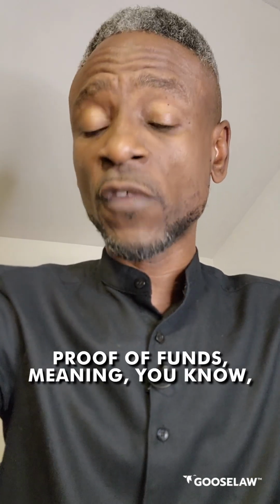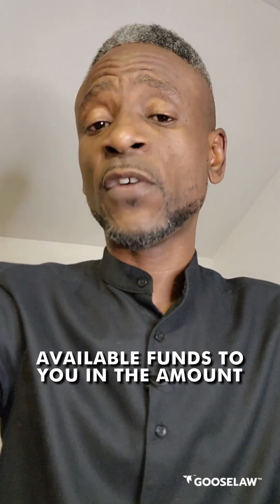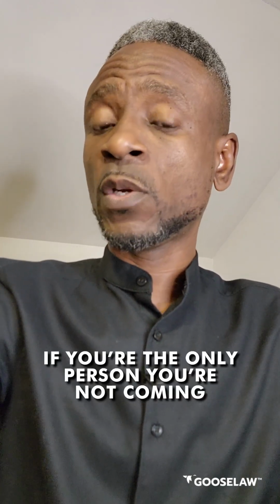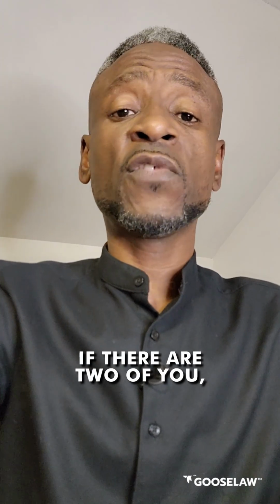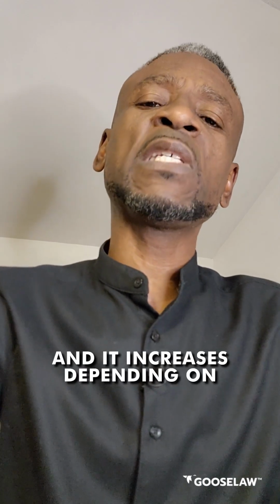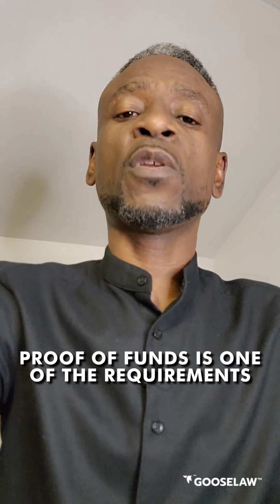So as part of your application, you will need to provide what's called proof of funds, meaning you'll need to provide bank statements showing that you have liquid available funds to you in the amount. If you're coming alone, if you're the only person, you're not coming with any dependents, then you're going to be looking at just under $14,000. If there are two of you, then you're looking at just above $17,000, and it increases depending on how many family members you have. But the important thing is that proof of funds is one of the requirements.